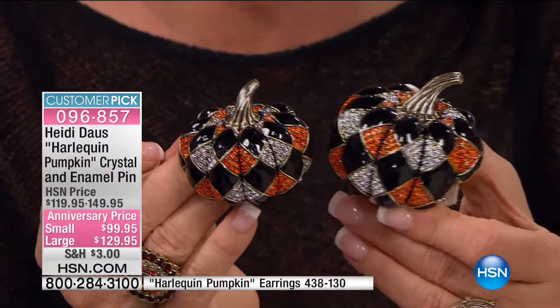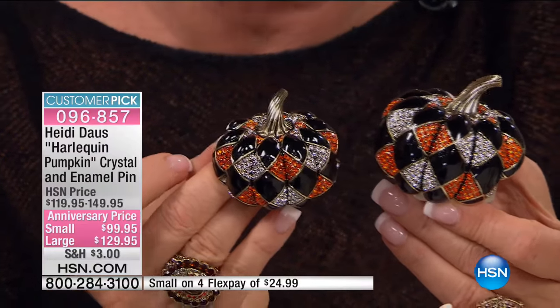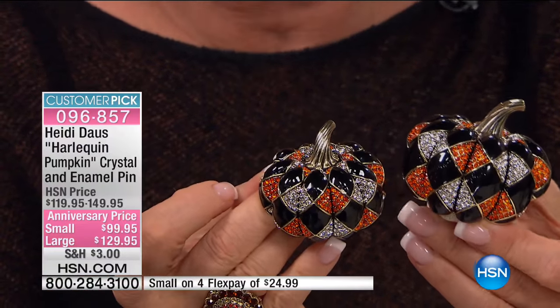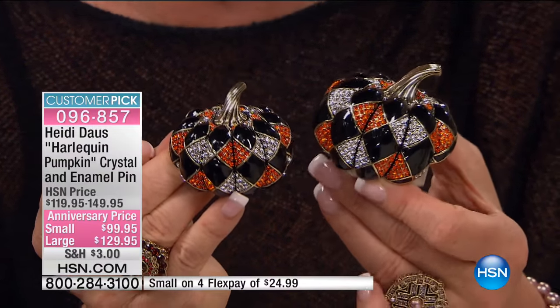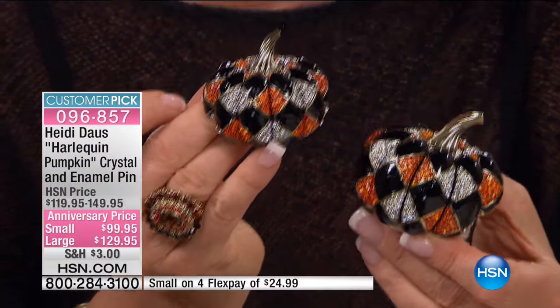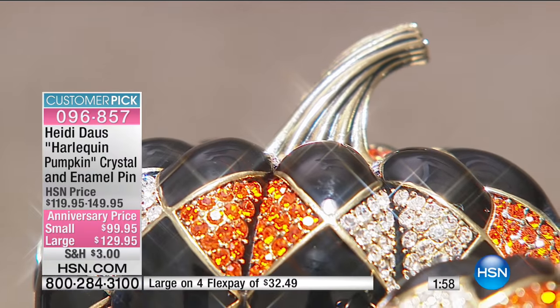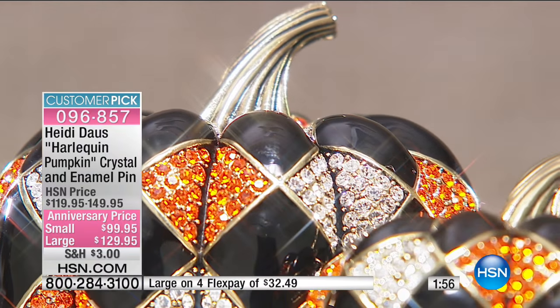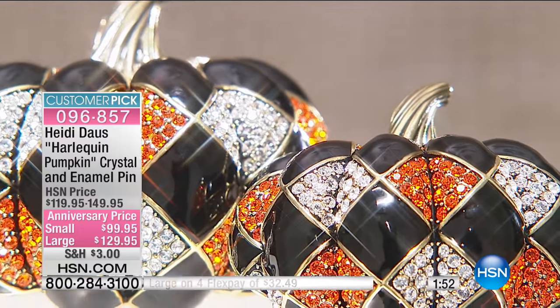These are so much fun. If you are a school teacher, if you are a grandma, if you are a mom, a person who just loves to celebrate life and give us a reason to sparkle, we don't need much. This is just the perfect way to celebrate the autumn season ahead, and especially the whole month of October. I wear my pumpkin pins from October 1 clear through till October 31st.